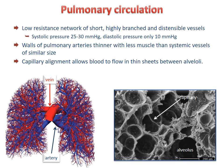The circulation of the lungs differs from the rest of the circulation in that the arteries supplying the lung carry deoxygenated blood from the heart, and the veins return oxygenated blood to the heart. This reflects the primary function of the pulmonary circulation, which is to deliver blood to the alveoli for gas exchange and to return freshly oxygenated blood to all the tissues of the body.